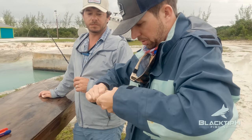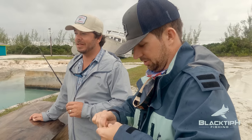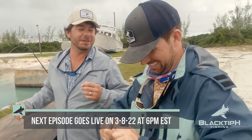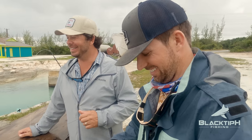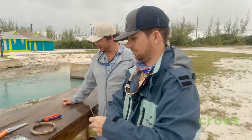We're gonna fillet our fish right now that we caught. Unfortunately, the schoolmaster is not a world record. Unfortunately, it was way bigger. This is the biggest one I've ever seen. It could have been the second. They don't do the second. I don't think so. It wasn't even close. No. Dude, 13 pounds, 4 ounces was the world record, I think it was. That's ridiculous. But I've never caught a schoolmaster, so.